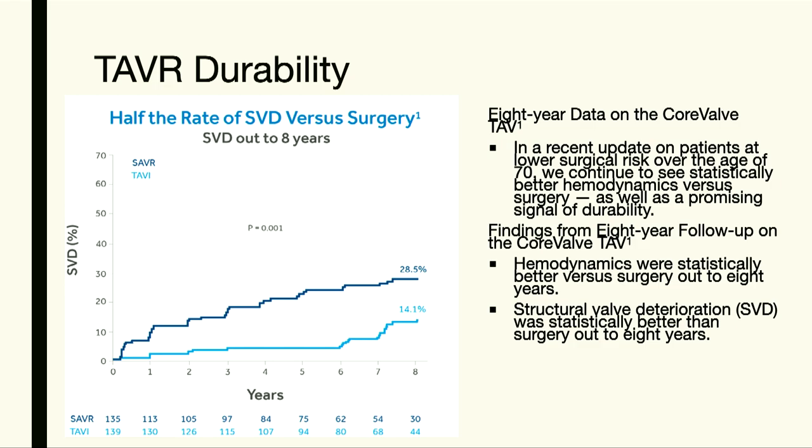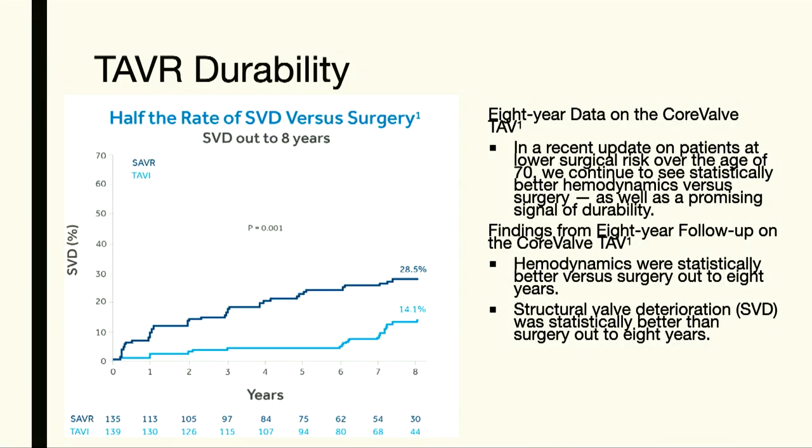for patients who've undergone TAVR, showing that compared to similar patients who underwent surgery, the overall durability of TAVR was better. The overall rate of valve failure was around 14% at 8 years for a TAVR, compared to nearly 30% for surgery. The flow across the TAVR valves has also been a lot better compared to surgery at 8 years.